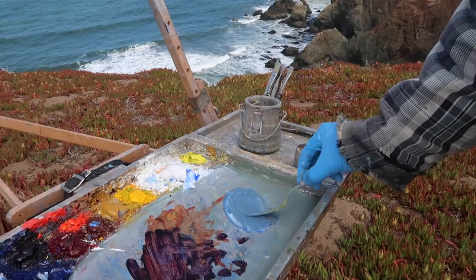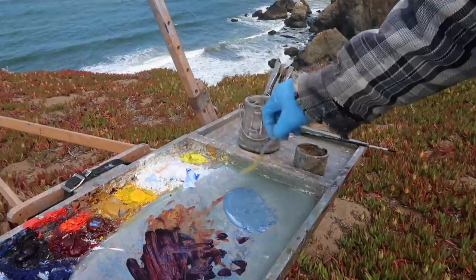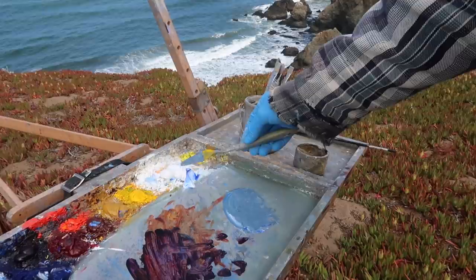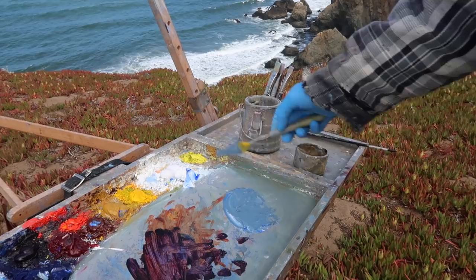Cool. All right, so I'm going to do some pre-mixing too. And I want to lay in the water so that I can sort of indicate where the white water is. Now, I want to make sure that the value difference between the white water, obviously I have white here, that's going to be my lightest light, and the darker water is kind of close. It doesn't have to be exact. I can tune it up later.